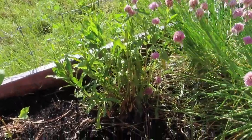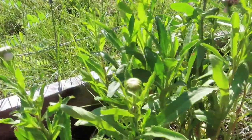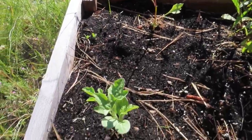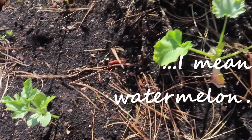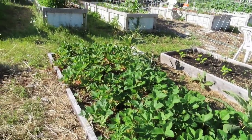Those are daisies that I planted last year that did not bloom, and they are totally going to bloom this year. I'm super excited to see what they look like. That's a dahlia. This is a pumpkin, I think. Shoot, I think I planted a pumpkin there. And that's a squash. Alright, this lovely mess of a bed is the strawberry bed.